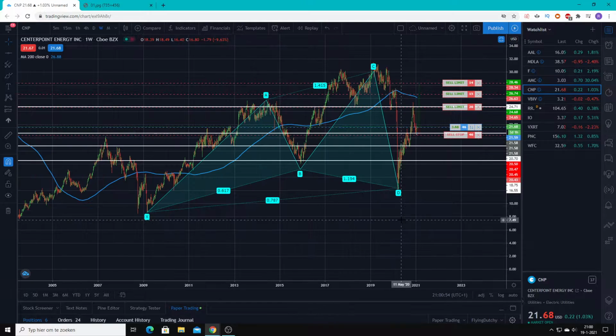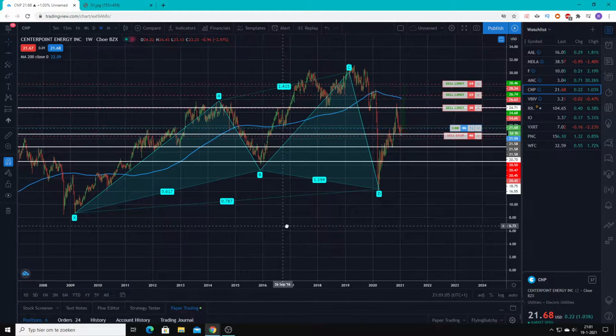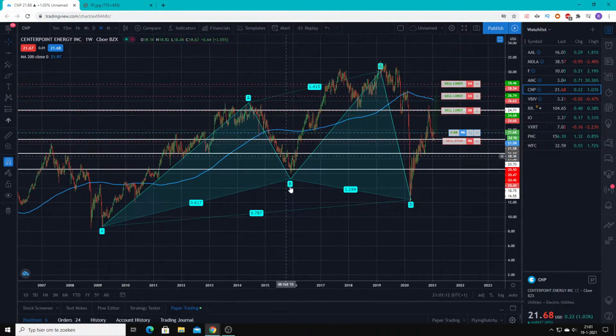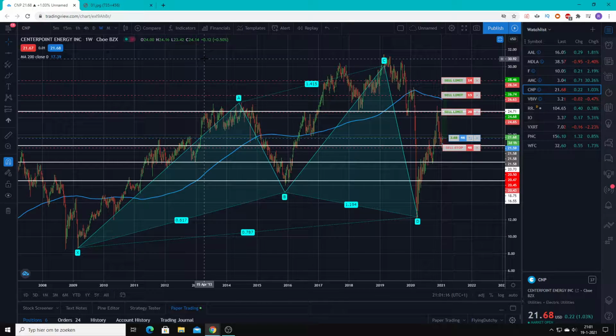So first things first again, we are going to look for big patterns. Now, we found this huge bullish cypher, and I am going to draw on it a bit better because it's not a complete cypher. Once again, finding a perfect pattern is not easy. But I would say that this was the low and that it is going all the way up to the highest point over here. And then it retraces over here.